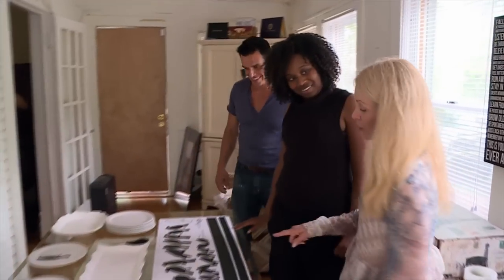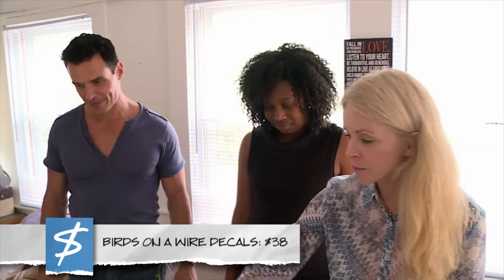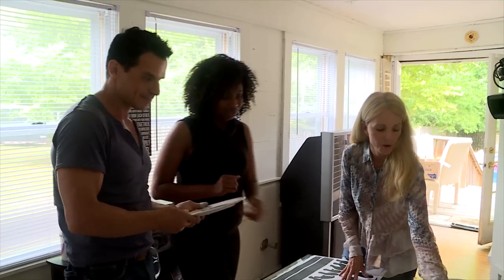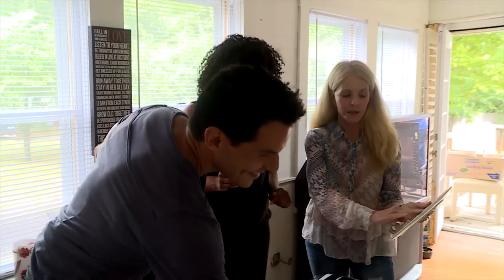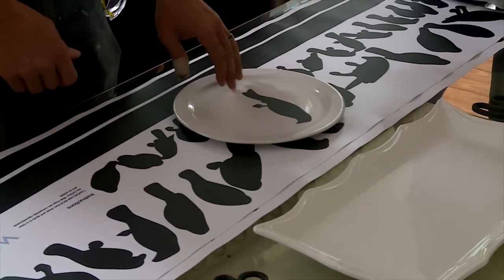So a little birdie told me that you like plates. Yes. What we're gonna do, we have these bird decals, bird on a wire. And we're just gonna apply them on the plates. I'm really excited about it. I think her design skills are perfect. You wanna keep the birds family. At least in the middle or a little higher. Middle or high? Yeah, a little high. So make sure that we can see them.